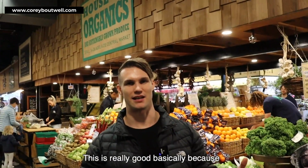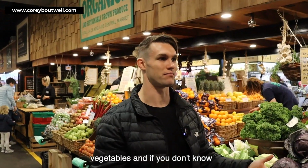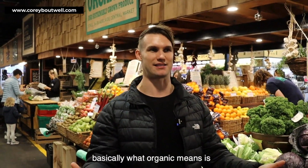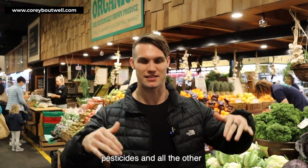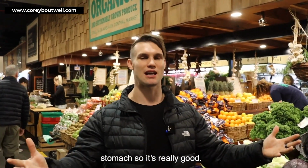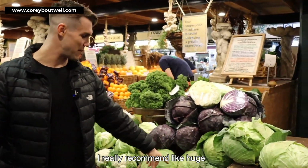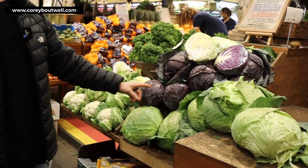This is really good basically because all the food is organic, all the vegetables. And if you don't know what organic means, it's not sprayed with pesticides and all the other crap that basically poisons your stomach. So it's really good. I really recommend it. We've got huge cabbages here. God, I love a huge cabbage.